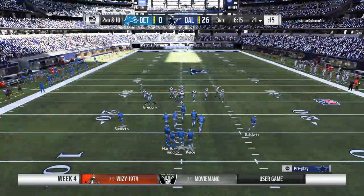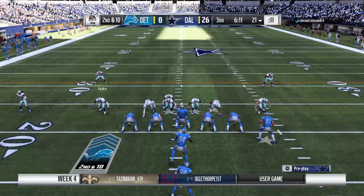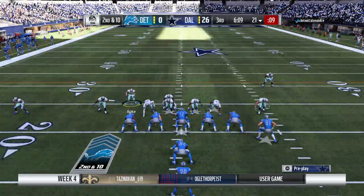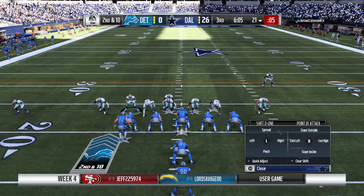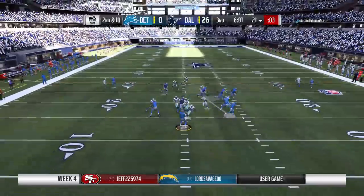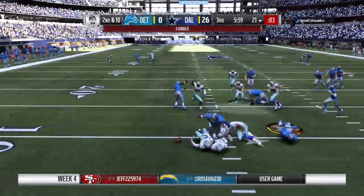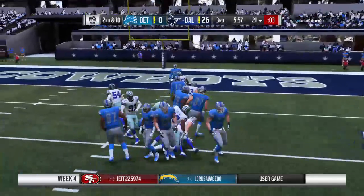Let's go. Fourth down. Mike's 54. On second down, here's Brady. And now a fumble. Brady loses the football. And the Cowboys have recovered.